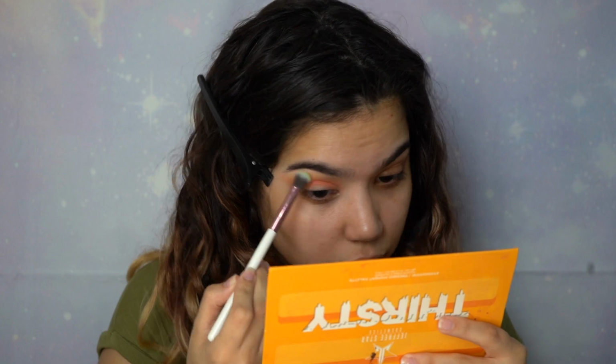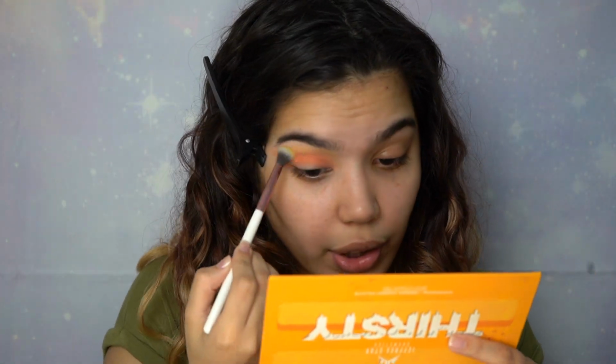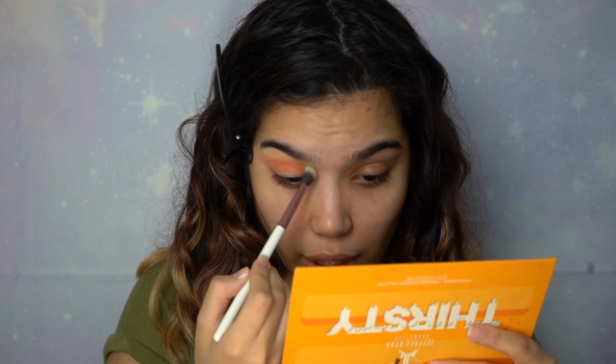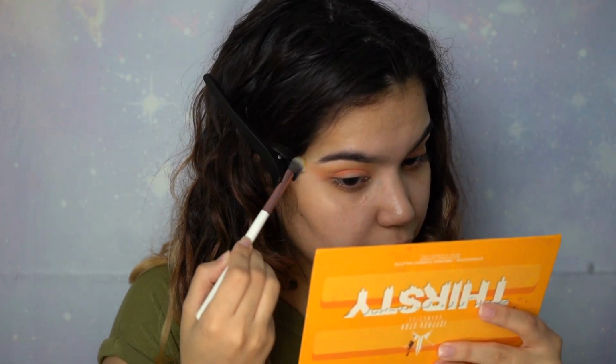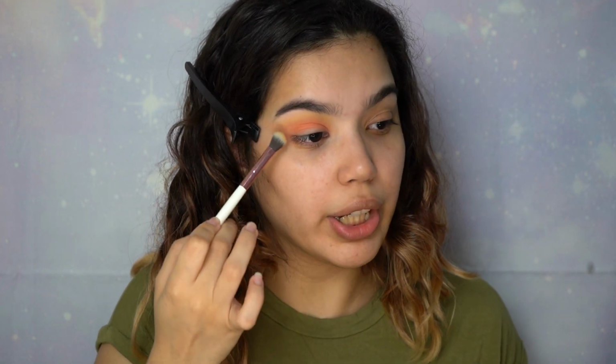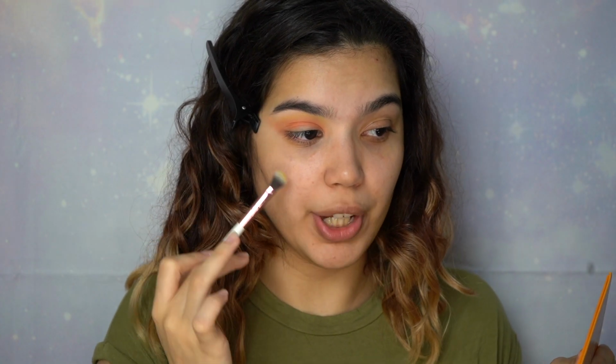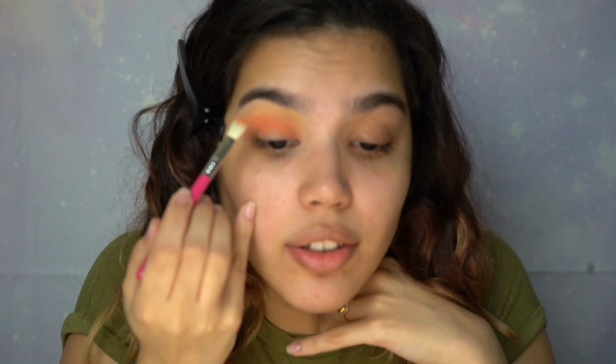And we're basically overlapping those two colors. And we are bringing it, so following our lash line, going up basically. You really want to pull the face up. And I'm now using a Sigma Blending E25, a very tiny one in fact.